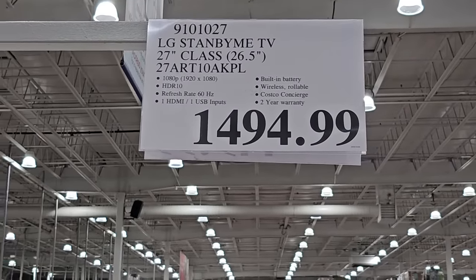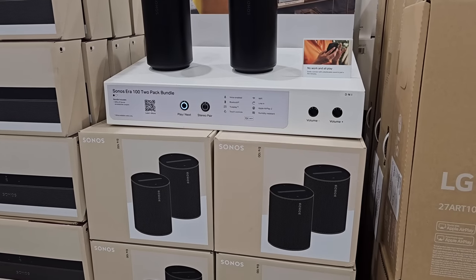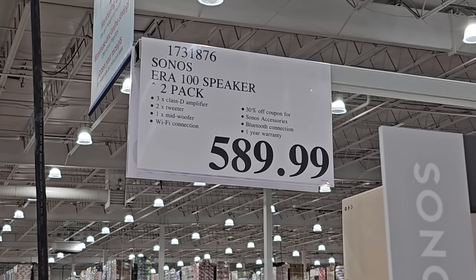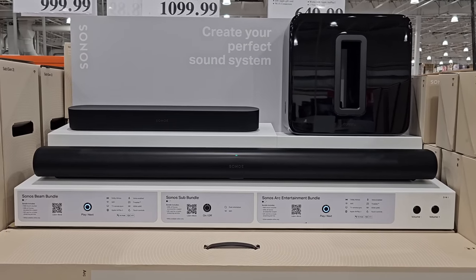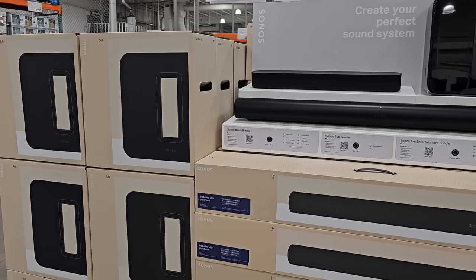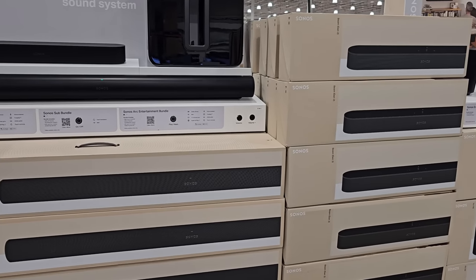I just wanted to remind you all that if you're ever looking for electronics, always stop by the electronics department at Costco. There's so many great finds like TVs, speakers, computers, laptops, tablets, all the things. There are so many electronics available at Costco, and most times they happen to go on sale, so always keep an eye out for that. Now, with that being said, let's get back into this shop and see what other items are in stock right now.